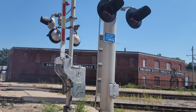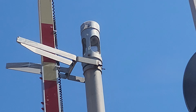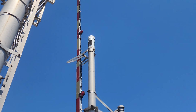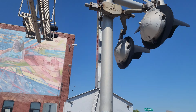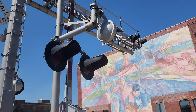And for a bell on this one, which is on the gate mast, this has a General Signals Type 1 electronic bell set on default pitch. Yeah, and it's quite cool to still see a GS Type 1, especially on a BNSF line like this. And this one is relatively healthy too, still ringing strong. But yeah, that right there was the first signal. Pretty neat stuff, I have to say.